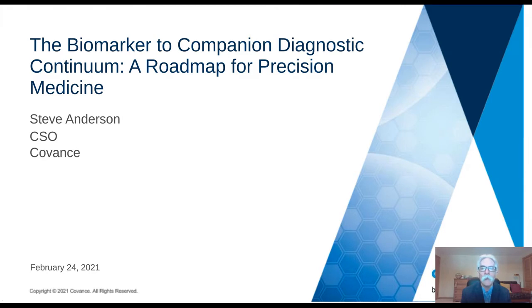And I'm glad to be here today to talk with you about the continuum that we see in the drug development space and diagnostic space, from the discovery of biomarkers all the way through the development of companion diagnostics. That continuum gives us a roadmap for the delivery on precision medicine.